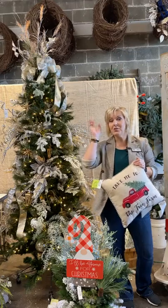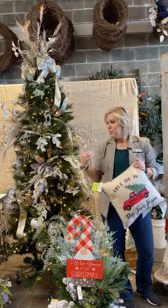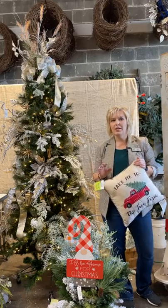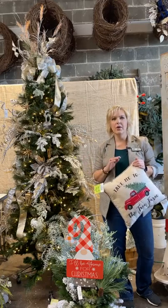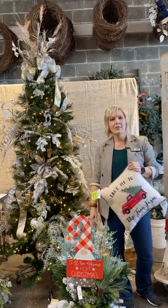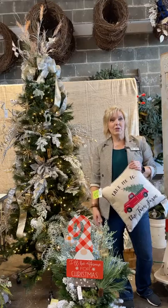So yes, you have to change your thinking and make sure everything you put on the tree contrasts. So that's a great tip. But the best part about a white tree, any color looks good on it. If you load it with silver, it looks amazing. If you put red, it looks amazing. So that would be a fun one to decorate.